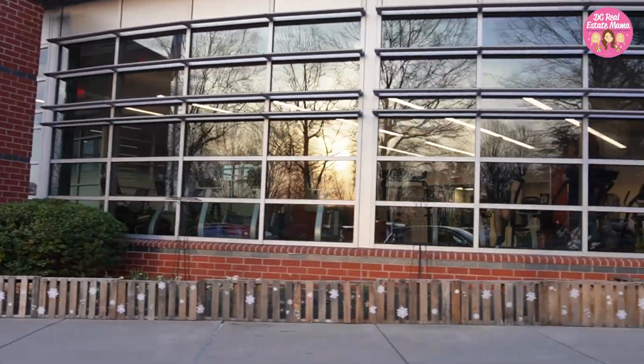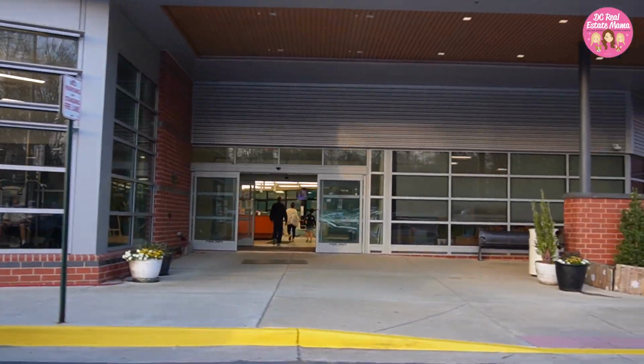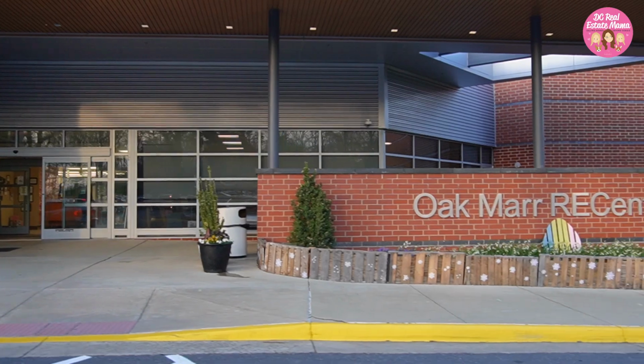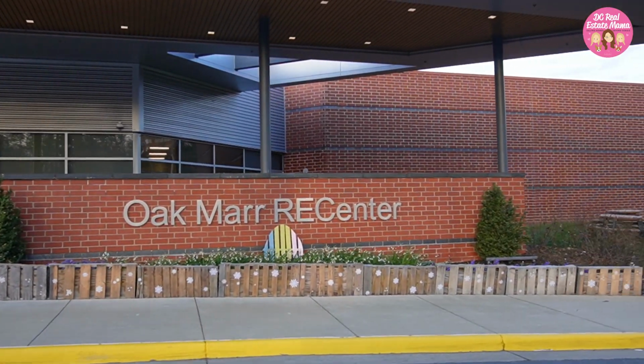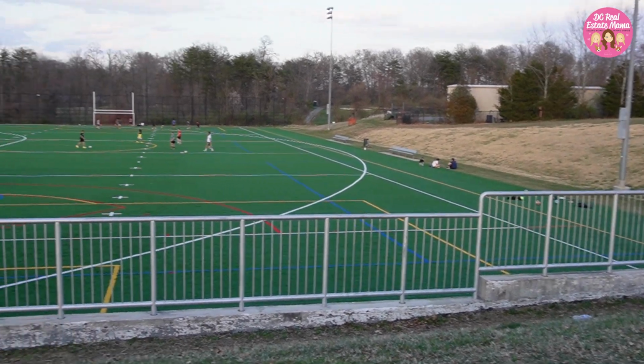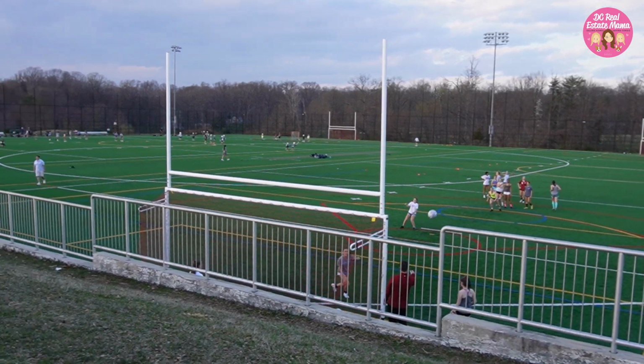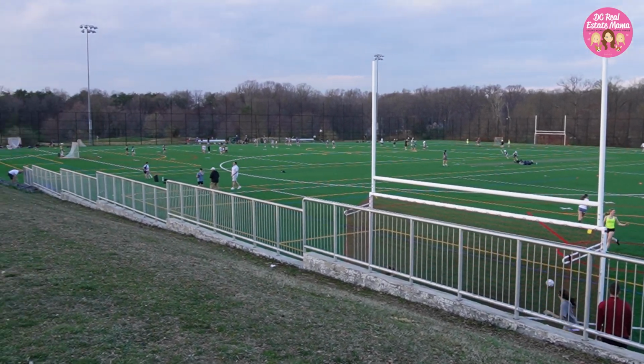This is a county facility. This thing is a behemoth. There is an Olympic-sized pool, a gym, a mini golf course, fitness classes, as well as classes and camps for kids, a golf center. I'm pretty jealous of the Northern Virginia parks, and this one is no joke. There's like a driving range. There's all kinds of really amazing stuff, tons of sports fields.